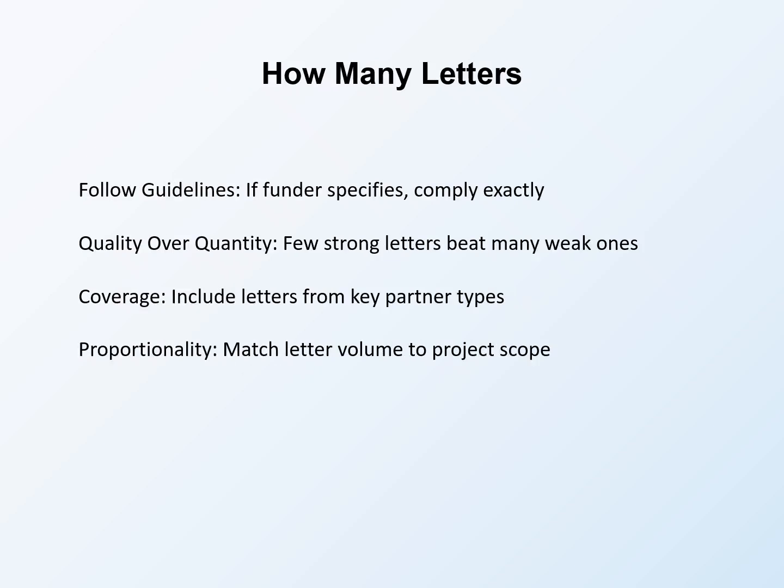Determining how many letters requires judgment. Follow guidelines if funders specify and comply exactly. If the RFP says include 3 to 5 letters, include 3 to 5 letters. Do not exceed limits. Quality over quantity means few strong letters beat many weak ones. 3 excellent letters with specific commitments are better than 10 generic endorsements.